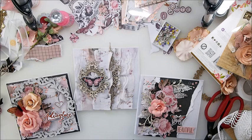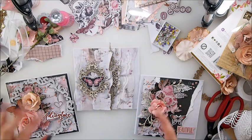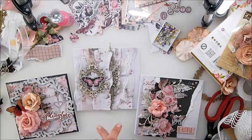I'm loving those. I am loving those. My most favorite, my second favorite, my third. That's what I would say. 1, 2, 3. I'm guessing you would agree with me. This is super pretty. So yes, I'm gonna finish and wrap up with that.